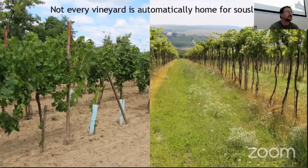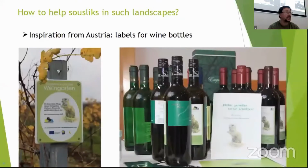And also the grass should not be too long because then there is high predation. So you need some investment from the farmers to plant the grass and mow it from time to time. So we were thinking how to involve the farmers in the game, so that they are interested in the Sousliks and somehow start to protect them. And we took inspiration from Austria, where they produce labels for the wine bottles from the vineyards where they have Sousliks.